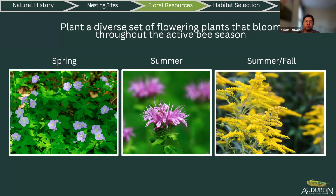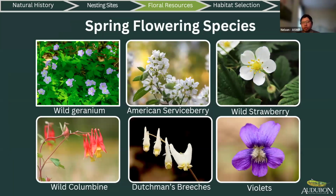There are hundreds of different types of plant species as options, but I'm just going to show a few of those plant species that could be useful to plant in your garden and that you can find available. Okay, so for spring flowering plants, you have things like wild geranium. You actually see these growing in the forests, but you can also buy them.